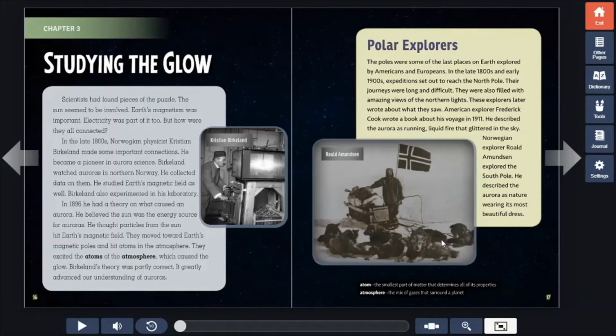In the late 1800s, Norwegian physicist Kristian Birkeland made some important connections. He became a pioneer in aurora science. Birkeland watched auroras in northern Norway. He collected data on them. He studied Earth's magnetic field as well. Birkeland also experimented in his laboratory.